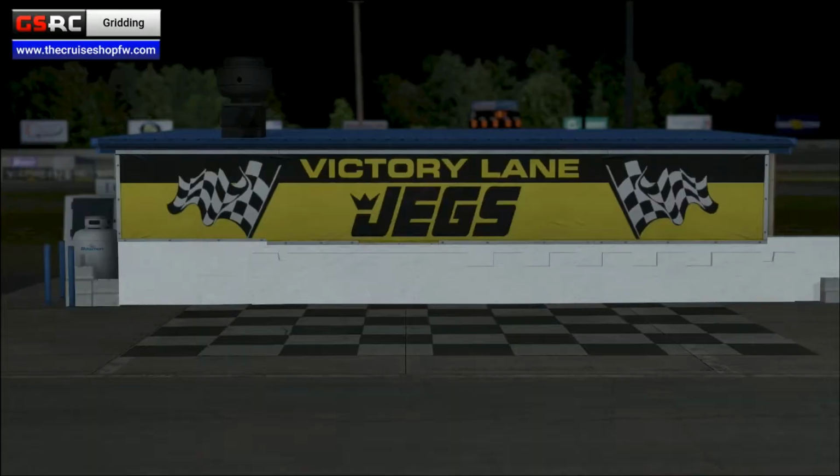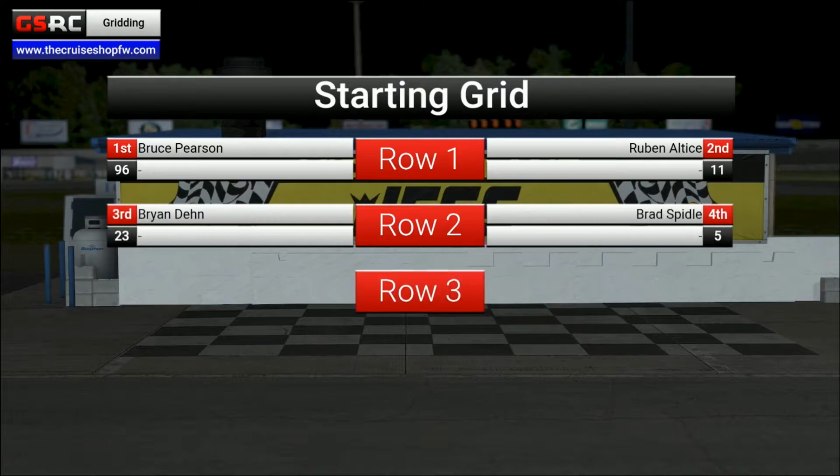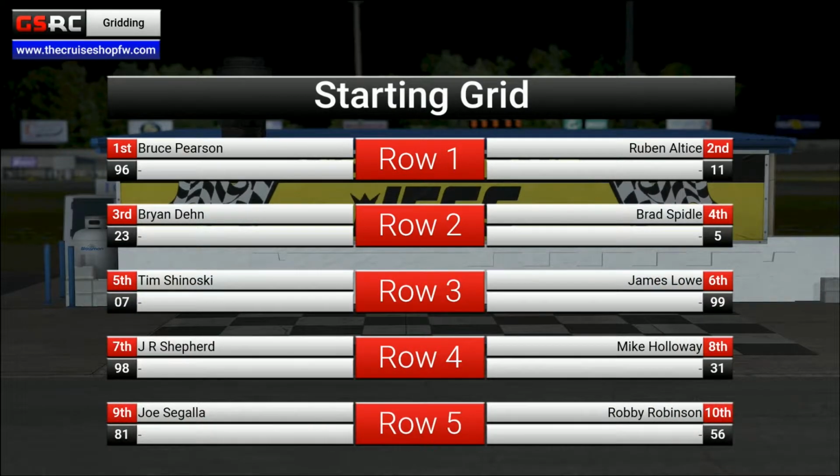Brian Dean will be P3. The outside of row 2 has Brad Speidel there in 4th. Tim Shinoski starts P5 with James Lowe in 6th. Then you've got J.R. Shepard up to 7th. Obviously, we're missing a car from last week as he gets bumped up one spot.